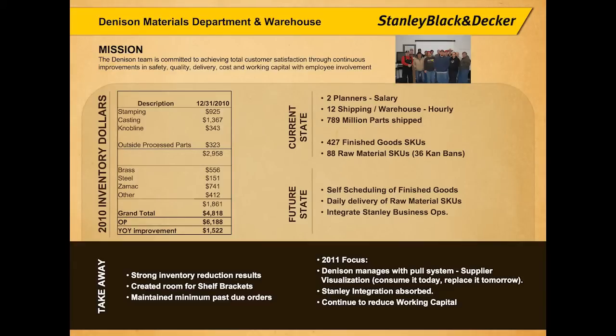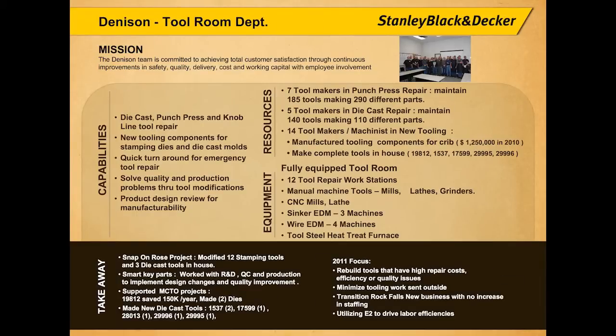Our materials team led our inventory reduction efforts that resulted in year-over-year reduction of $1.5 million in 2010. In our tool room, we have experienced tool makers and a well-equipped tool room. Their focus is on tool repair to support the production departments, as well as new tooling to reduce our cost.